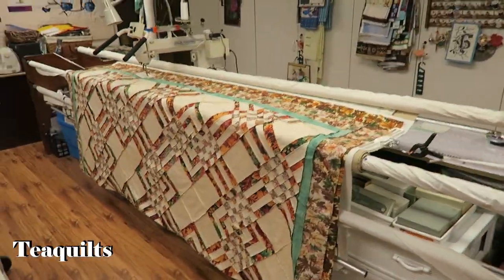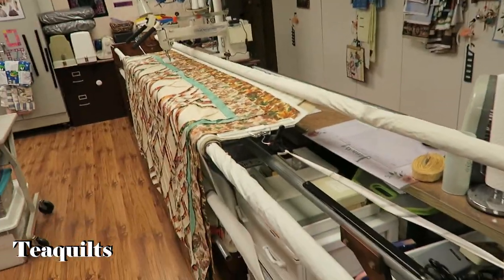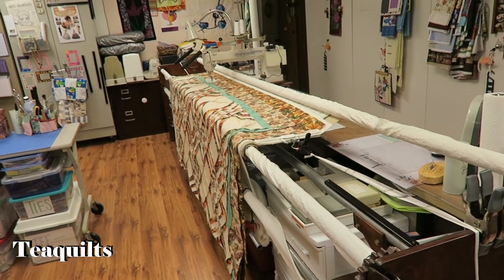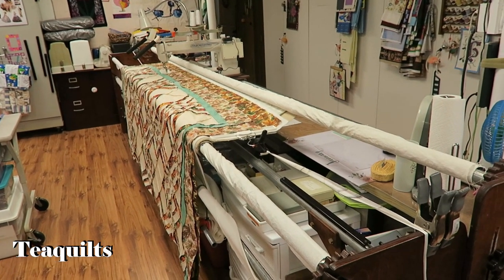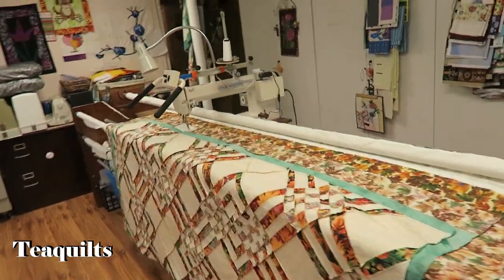So let me just see if I can get a whole shot of how long her long arm frame is. And then we'll have her talk about how long it is. But it is super duper long. And this is not normal size. So can you tell us about what size it is and how did it become that way?